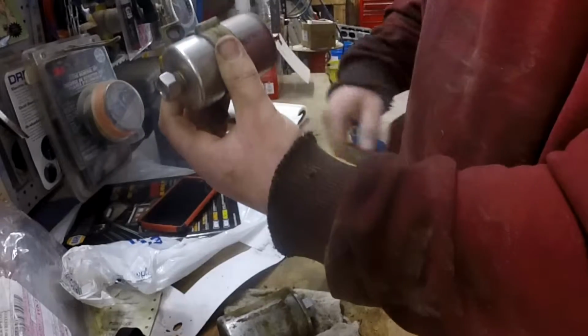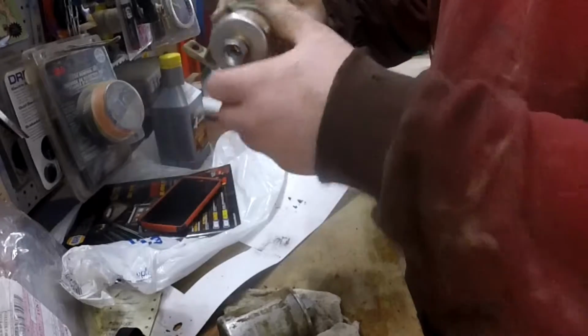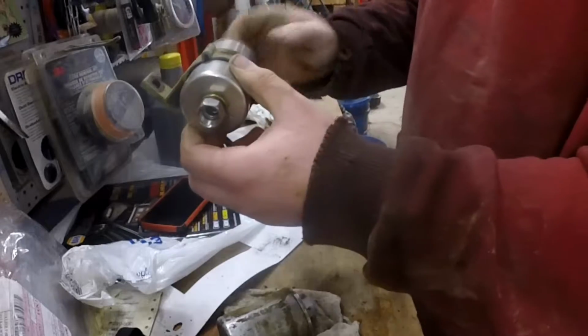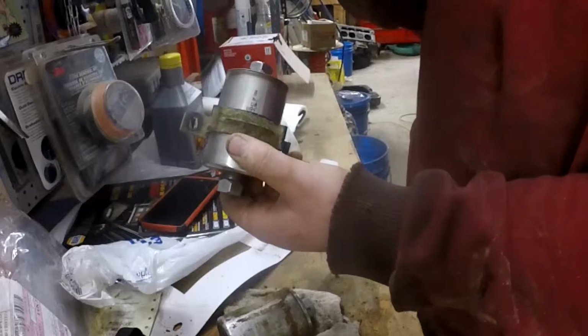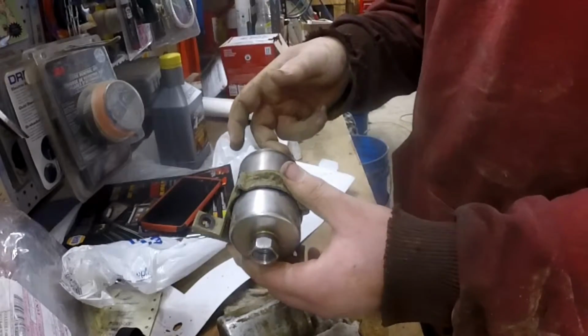We got the new filter, we're gonna throw it up in there, bolt it back in, and thread in the lines, crank the truck over, make sure that, you know, we did it properly and we got no leaks out of either end of the filter. So let's get back into the truck and get on with reinstalling this.